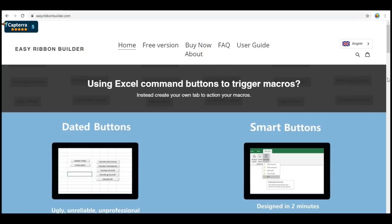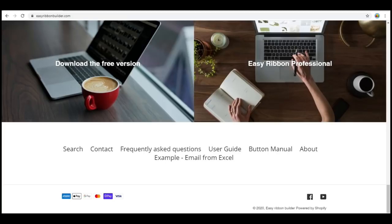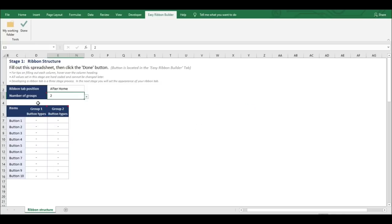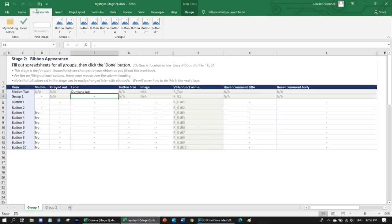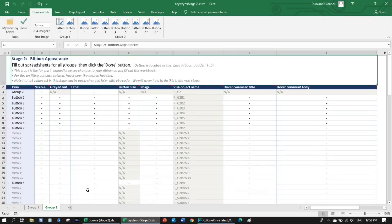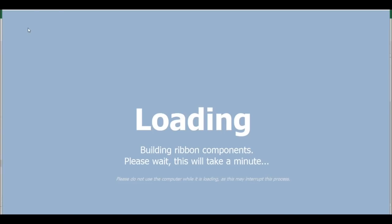You first of all want to download Easy Ribbon Builder from easyribbonbuilder.com and then open it up. This takes you to this spreadsheet where you complete this simple sheet to set the configuration of your ribbon. It sets the position of your ribbon tab and the configuration of the buttons. Once you've finished that, click the Done button. This takes you to the next stage where you complete a simple spreadsheet for each group of buttons to set their appearance. Once you've finished that, click the Done button.